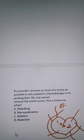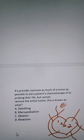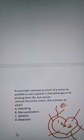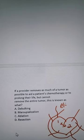Resection. Good choice. I would pick that too, but still not the right answer. It's funny. They call it debulking, taking some of the bulk out, which is a funny word.